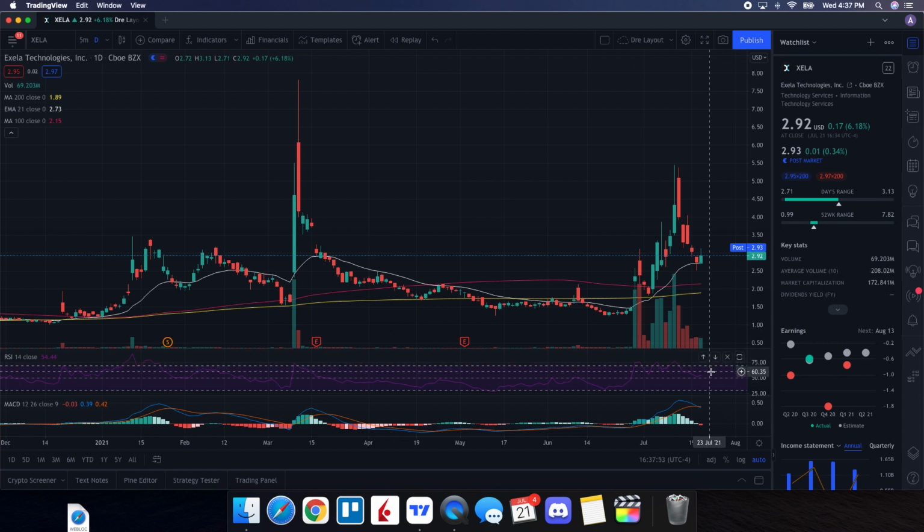Now when we take a look at the indicators, you can see from our RSI down below, we're right around 55.62. Of course, we've been cooling off, with the RSI having been all the way up to highs around 76.91 when it was running up. On our chart, we're using the 1-year daily chart. We are above the 200-day, the 100-day, and the 21-day EMA. One of the things that looks really good, and why I'm bullish on Exela, is that we're above the 21-day EMA. I'm going to be completely honest with you guys here.